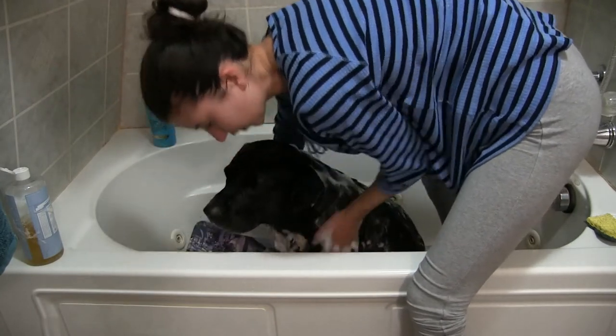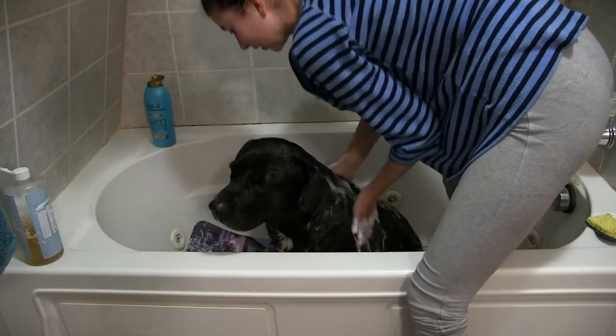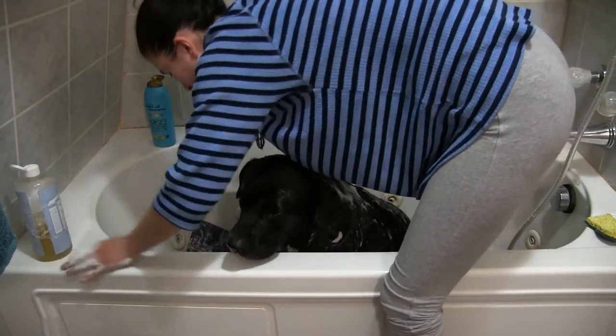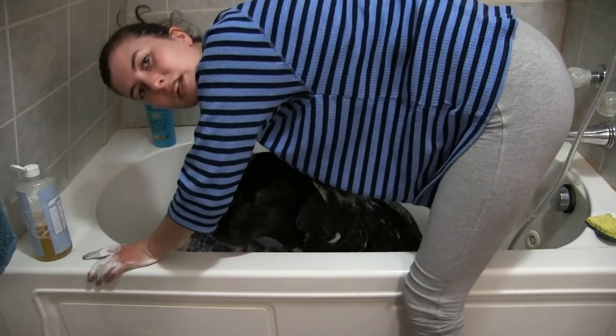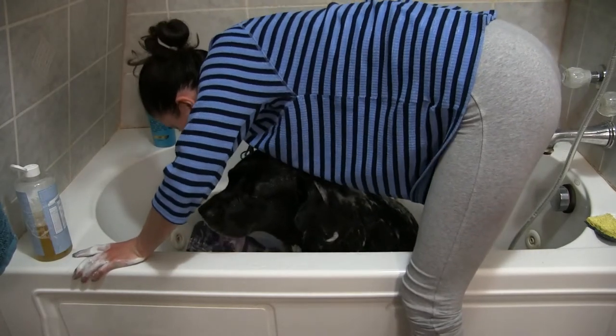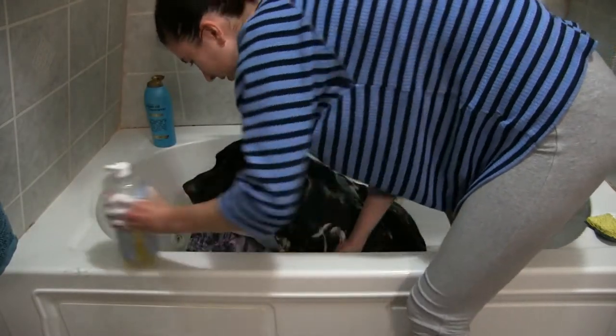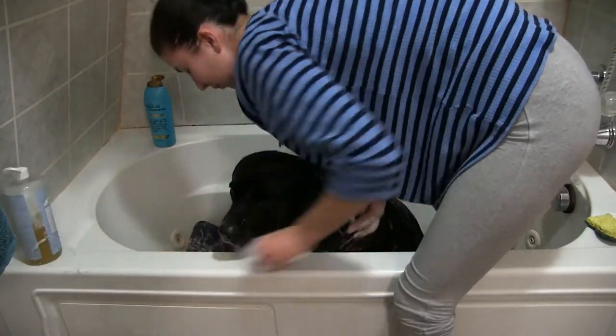Anyways, it's good to give them baths probably once to twice a week, but I would probably go more with once, depending on how severe, how much they're peeing and pooping on themselves, because you don't want to overwash them and have them have really dry skin.